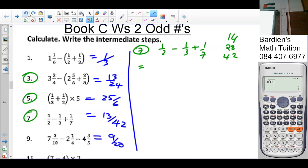What I would have done, I would have found the LCM to be 42, then the times by 21. 2 times what is 42? 21. 7 times what is 42? 6. So 1 times 6 is 6. 21 minus 14 is 7. 7 plus 6 is 13 over 42. You understand, Michael? Watch out for that negative sign. We're not going to integers as yet.